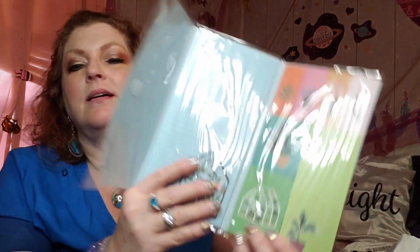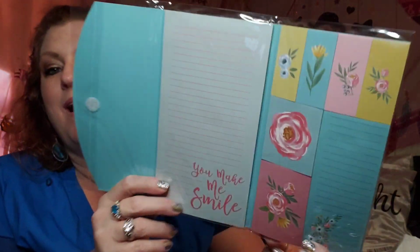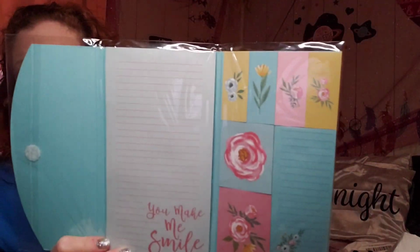I love these. Look at the little greenhouse right here and here. Greenhouse plants. My tomato plants from Dollar Tree is doing good, I have to say. You make me smile. I love those. Sticky notes come in so handy for me. I can't even tell you. They really do.